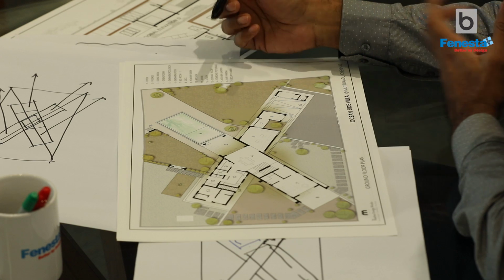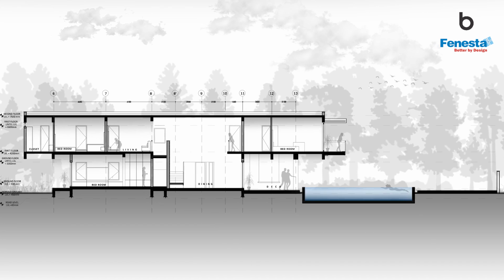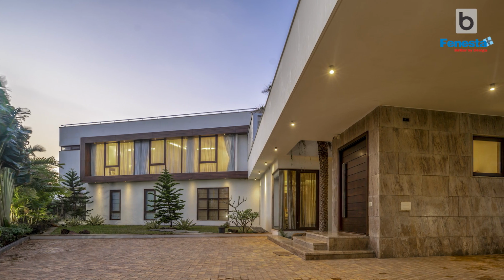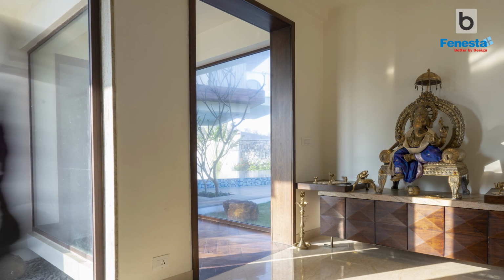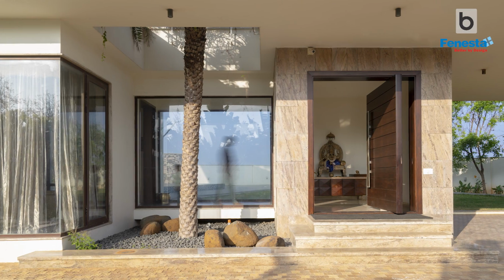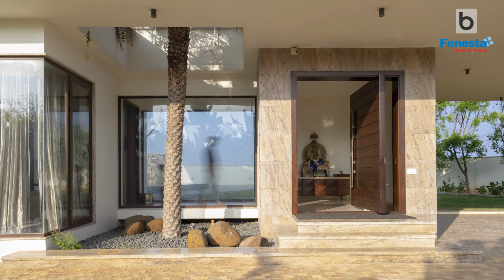The minute we got this geometry in place, it automatically gave us a few interesting quadrants around the house. The front quadrant is the entrance quadrant, or a more formal quadrant. It has a slightly more formal garden, a driveway and a parking area. Then you enter into a foyer. You have a bridge between the foyer and the living, with two landscape portions on either side, and you can still see a glimpse of the swimming pool, which is completely encased in glass.